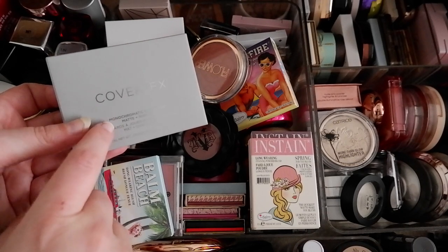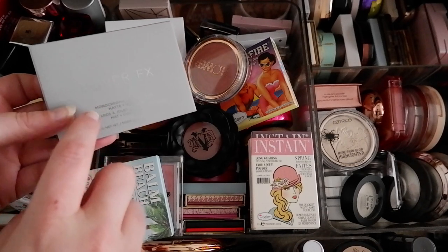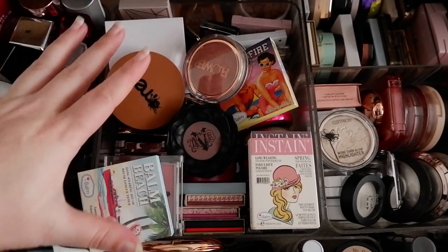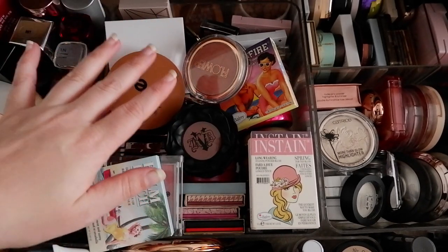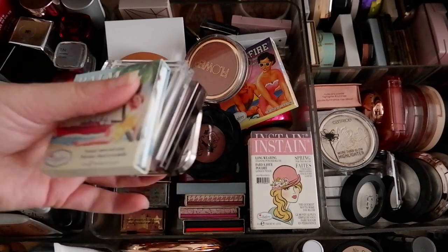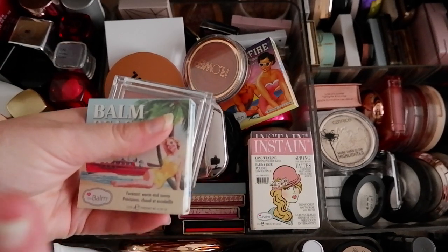I've just heard Samantha March saying that this is so pigmented, and a little goes a long way. So we'll see how it goes. Everything else that's here, I've tried, I've swatched, or they are long-standing favorites. Let's start with the four blushes that are currently in my Shop My Stash, just to get them out of the way.